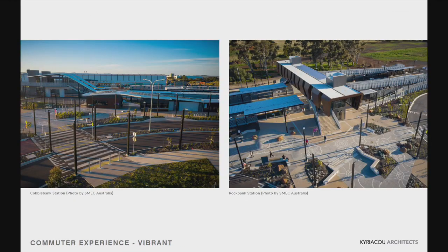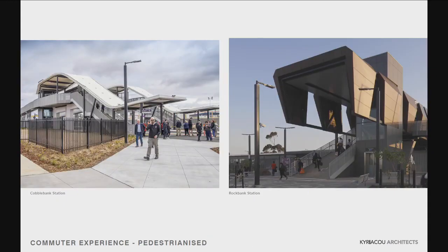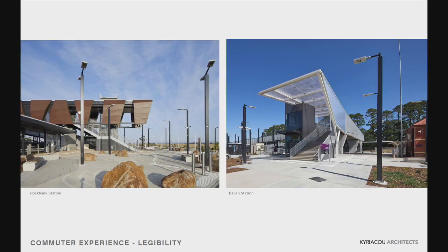Commuter experience is at the heart of the station, and it's critical to encourage people to use public transport. Forecourts were designed to be vibrant, with integrated art and landscaping as part of the designs. Pedestrianisation of all spaces was critical, with pedestrians at the top of the modal hierarchy. Legibility is critical from a transport perspective in terms of views to where the commuters are going, whether it be entrances or to the vertical movement systems. The architectural detailing here was enhanced to promote this.